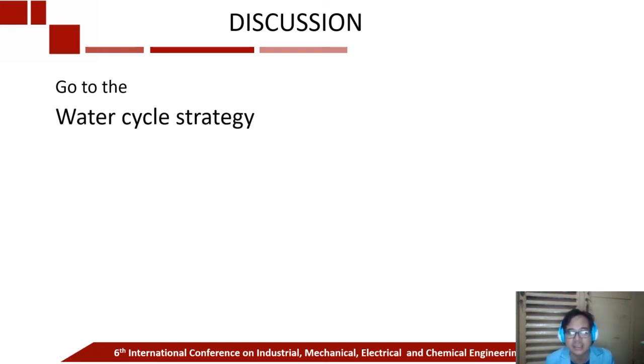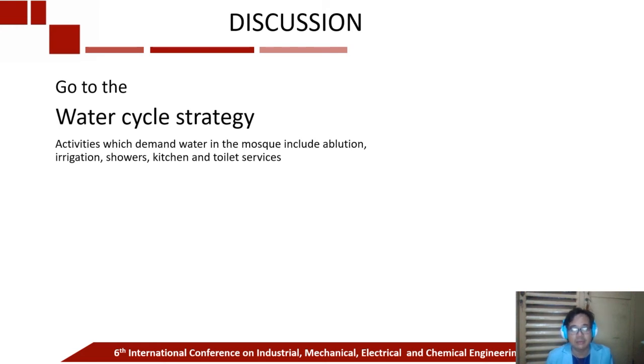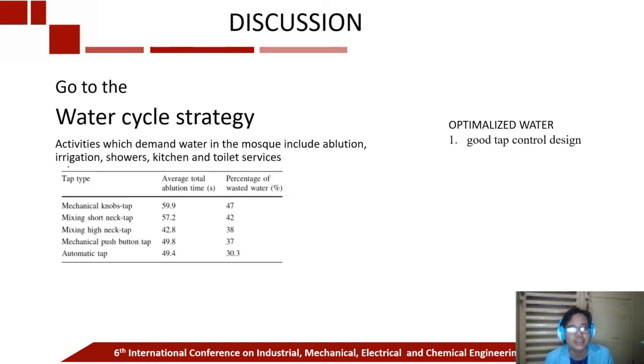And then water cycle strategy. We know that in mosque, we do ablution, irrigation, shower, kitchen, and toilet service using water. So, how do we optimize it? We can choose a good tap control design. You see here, this is an example of kinds of taps. Which one do you choose? Yeah, you're right. Automatic tap. Why? Because using automatic tap, we can save water, because the waste water is only 30%, with the ablution time of 50 minutes.